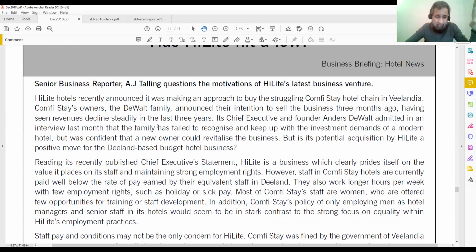I'll just choose it. The opening paragraph is just telling us that Highlight Hotel is going to Valendia, and the Comfy Stay owners, the D-Walt family, announced their intention to sell a few months ago. Its chief executive, D-Walt, admitted in an interview last month that the family has failed to recognize and keep up with investment demands of a modern hotel, and that's the reason Highlight is acquiring them, but was confident that the new owner would revitalize the business, right? But in its potential acquisition by Highlight, a positive move for D-Land. So the newspaper is questioning that Highlight's acquisition of Comfy Stay, is that good, is that bad?